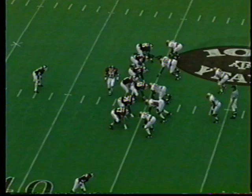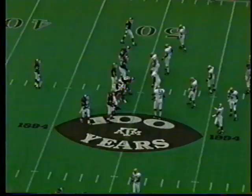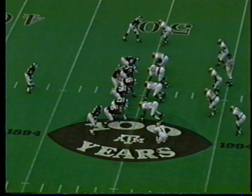Handed off to Rodney Thomas. Started inside. Going outside. Needs a stiff arm. Will get 5 yards all by himself against three Baylor defenders. Steve Strahan, one of the mainstays in their defensive front, has limped off the field. He was injured earlier, but got up and walked off the field. He's limped off the field now. We'll watch that situation for Baylor.